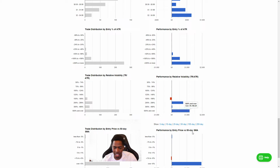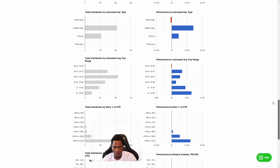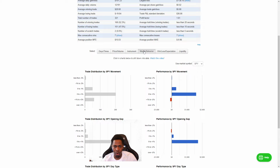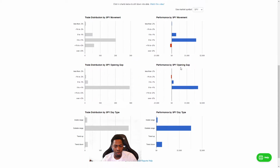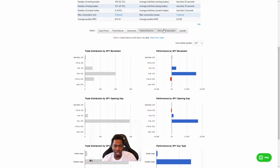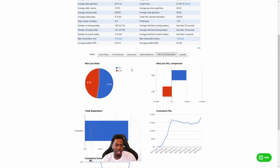50-day SMAs, like these kinds of things I don't really look at, but they're there. I'm not sure if there's a lot of correlation, but performance by the SPY, I also don't really pay attention to this metric. Win-loss expectation. This is the big boy of the metrics here.